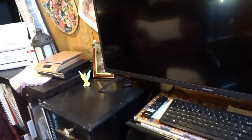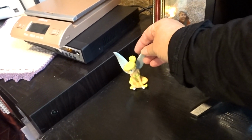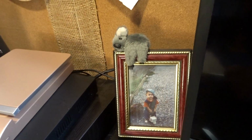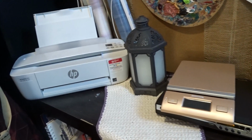Oh, one more little sweet piece. My hubby got this for me too. More fairies. My sweet boy. And a little koala my sister got for me when she went traveling to Australia. She's been to some cool places.